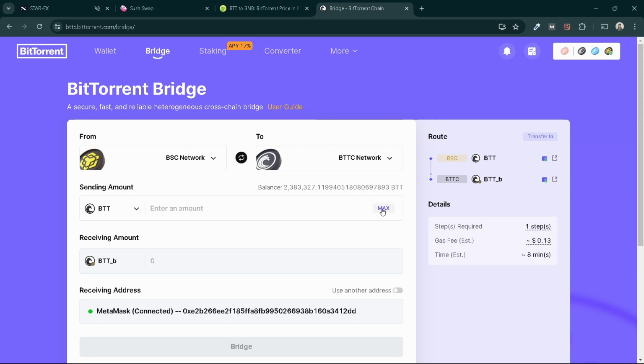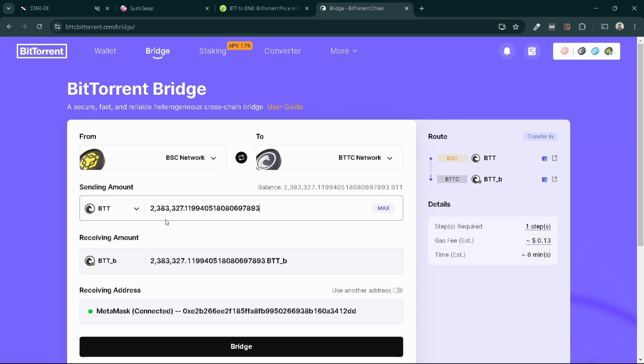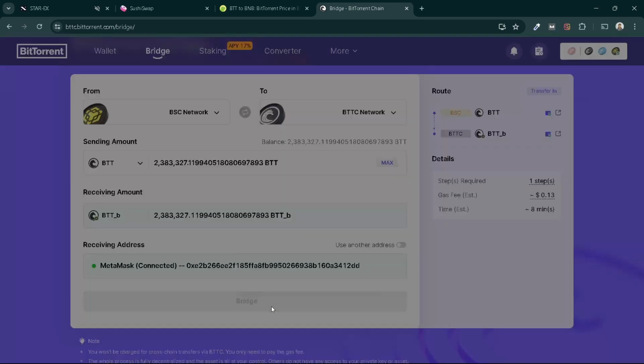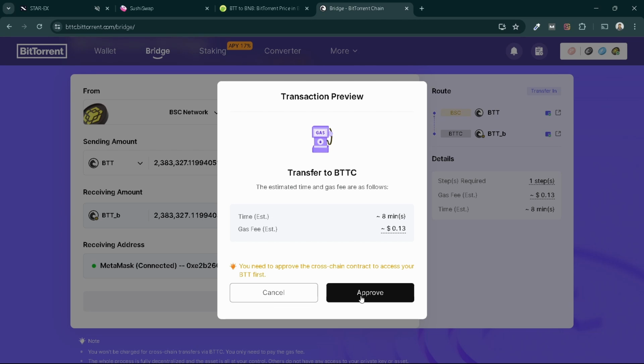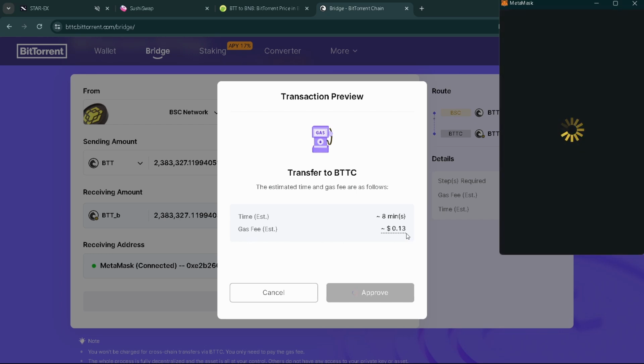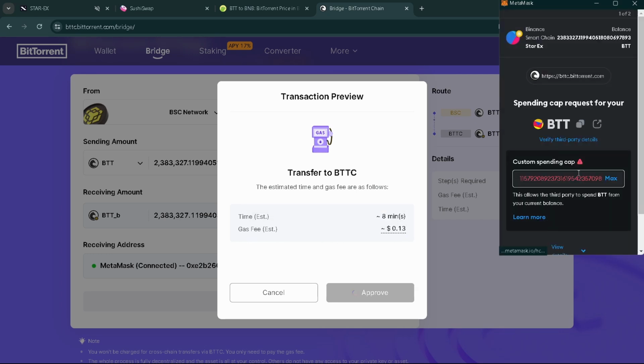And so now you can, if you want to, hit max, or you could go 1,000,000 tokens. But for my case, I'll just go max. So I will then hit bridge, which will take roughly 8 minutes, and then we'll approve. And then the gas fee for this will be 13 cents of the dollar.